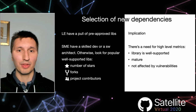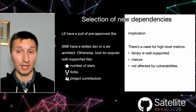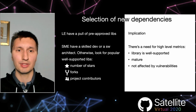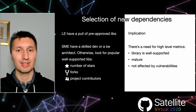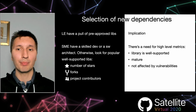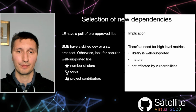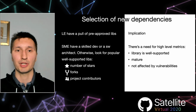And well, let me start with the first aspect, selection of new dependencies. The most interesting observation about it is that selection of new dependencies is not an easy task. Developers have to check various sources and combine different kinds of information to understand whether they want to include a particular library in their project or not. This task requires time and experience. In large enterprises, at least, there exist specific departments and specific people who do this job. They pre-select dependencies and put them into a pool of pre-approved libraries. So the developers of such companies are safe to use any library from the pre-approved list in their projects.